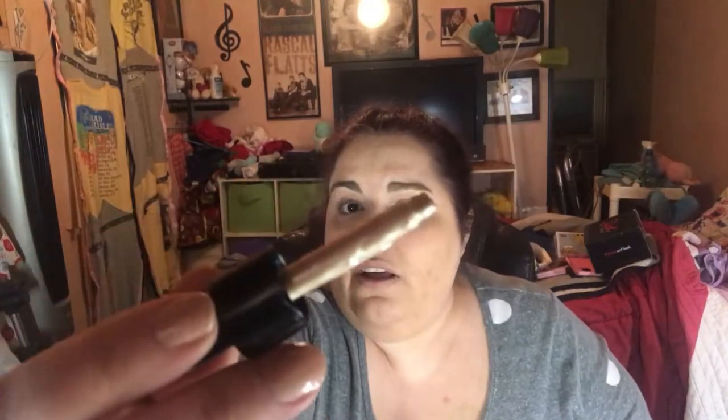Okay. Let's see how that goes. I'll try to open it and, ooh, it's a little goopy. But that's what the color looks like. It's like a creamy gold. And I usually never use liquid highlight because I just can't work it right.